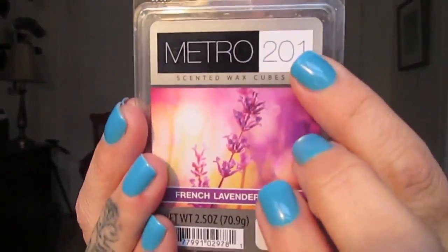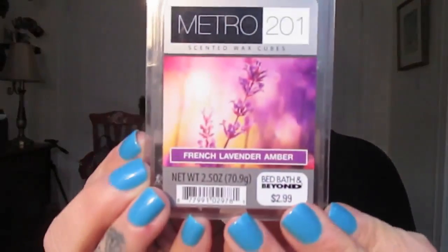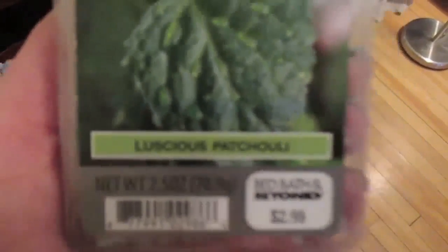This one is also from the same place, but it's by Metro. I think 201 might be the scent name. Bed Bath and Beyond, $2.99, French Lavender Amber. Oh, smells amazing. And then I got, oh, it's in my room. That's the smell. It's a green one. Oh, here it is. The third one that I was talking about that's in my room, and this is Luscious Patchouli, and it smells amazing in the bedroom. So this one and the lavender one I put in the bedroom.